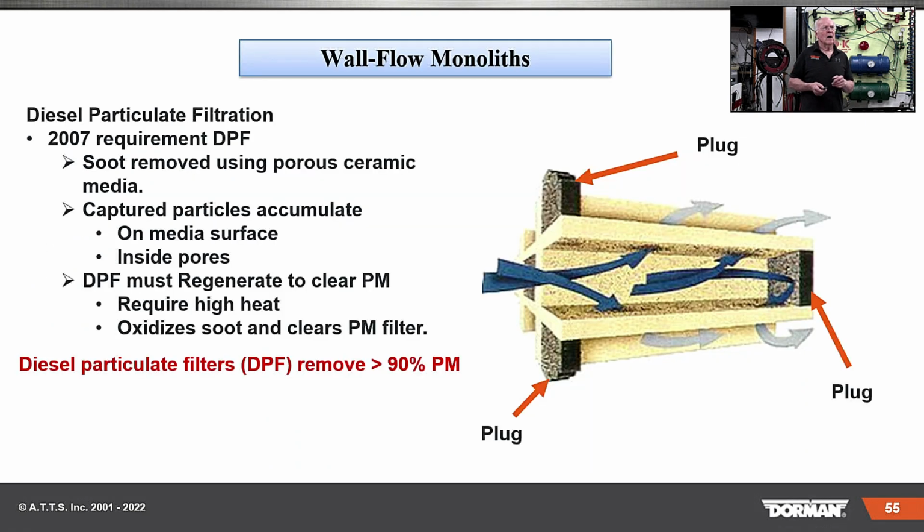Now, diesel particulate, let's talk about the filter. We already talked about it. Anything after 2007 has to have the DPF. And basically, what are you trying to do? You're trying to remove the soot using a porous ceramic media. Captured particles accumulate on the media. The DPF must regenerate. We talked a lot about that.